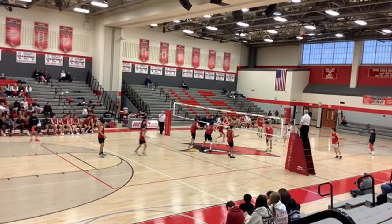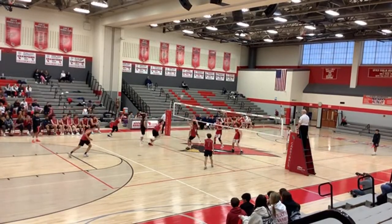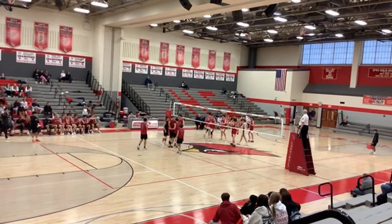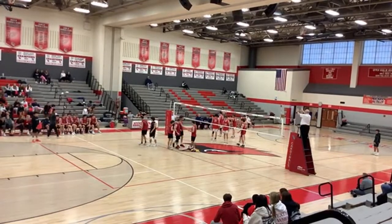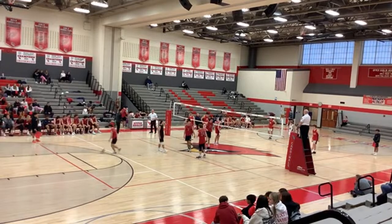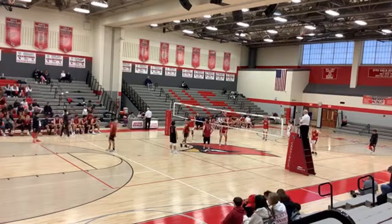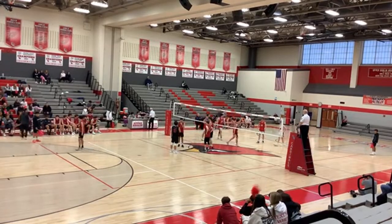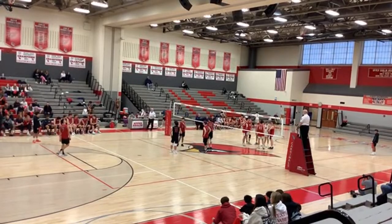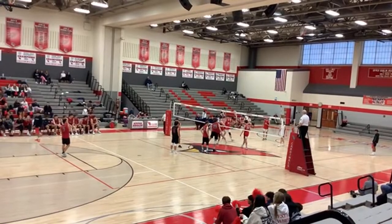Another great serve. Up. Oh, another push, but too easy to read. Oh. And it looks like there was just an off hit, a little misconnection from the setter and the middle there. But UD got the point because CB East committed an error there. Blocker, I believe, went too far over the net, which you're not allowed to do.